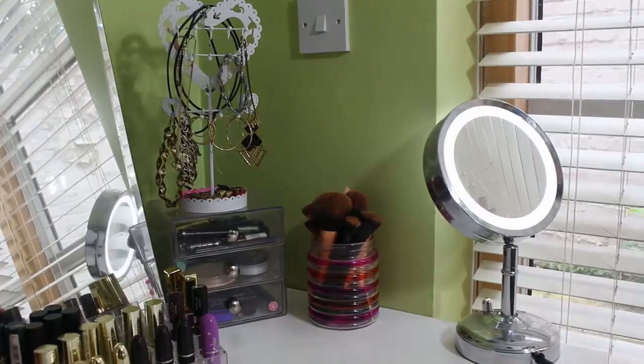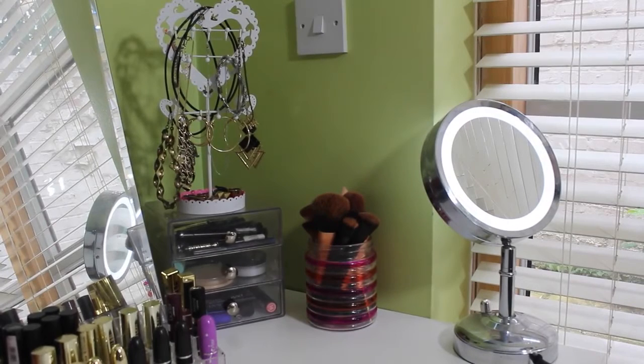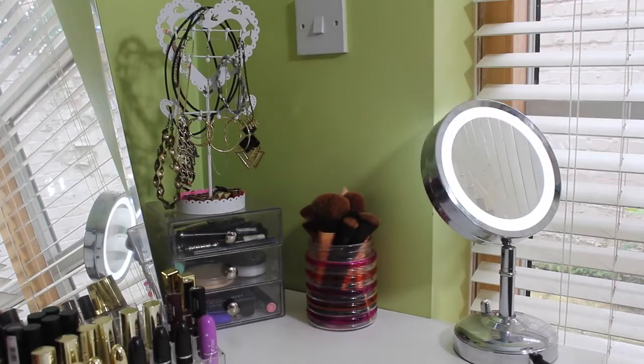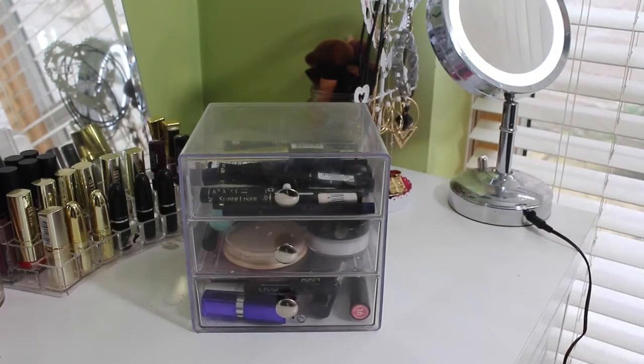So this section up here, I just have kind of like a jewelry holder. I got this from my mum. I think she got it from New Look, like on a sale. So I just keep my main jewelry that I wear all the time here, just so it's easier for me to reach.